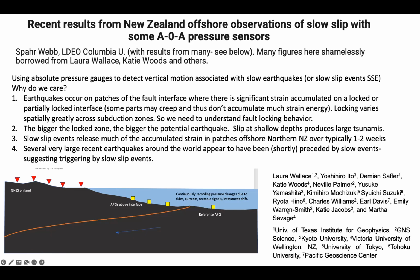So we talked about this earlier. There was a lovely movie earlier talking about subduction zones. This is sort of a model of New Zealand. Here we have New Zealand, and the Pacific plate getting dragged down underneath it. As it moves underneath New Zealand, it drags the island down. So if you have a pressure gauge out here near the trench, you see the pressure gauges being pulled down while the plate continues to move.